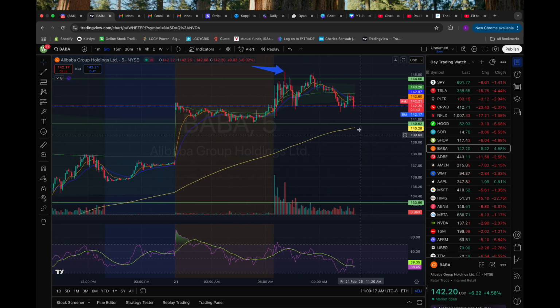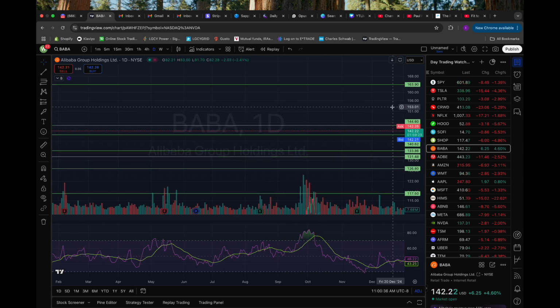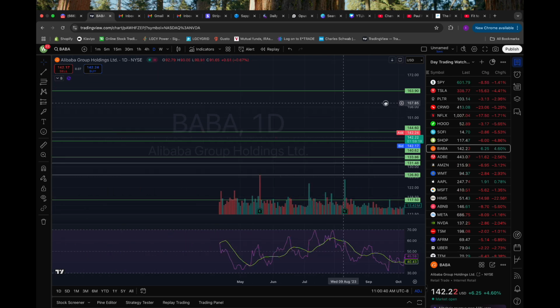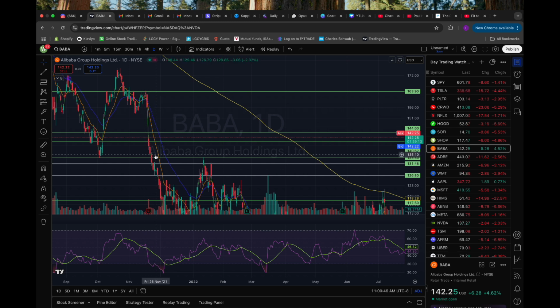Now check this out. If we go to the daily time frame, Alibaba is right here, right? It just had earnings and it had a great day at earnings, right? It gapped up. But why do I have a level charted right here? Because if you go back on the daily time frame, check this out. Look how far we're going back.